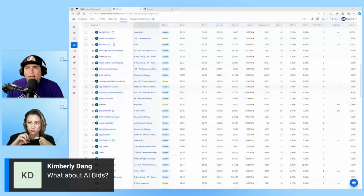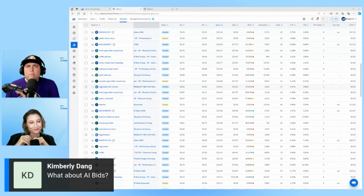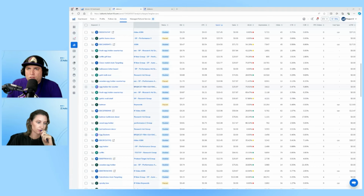Kimberly says, what about AI bid? So that's a little bit different. You can keep control of your own campaigns and still have the AI do your bid suggestions. The AI advertising is like an A to Z service where the campaign creation, the bidding, the keyword harvesting, the negative matching, all of that is done by AI. The AI bids you can actually apply to your campaigns where, let's say you have an ACoS goal, it's going to give you suggestions on how to change that in order to do that.